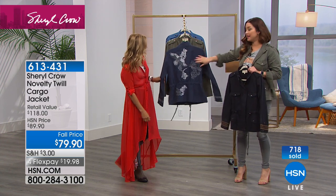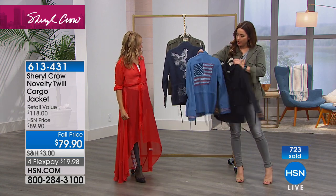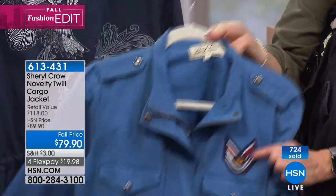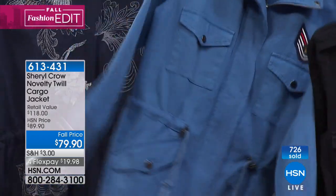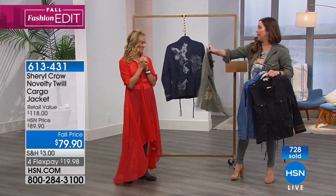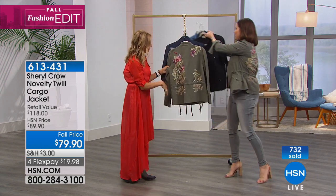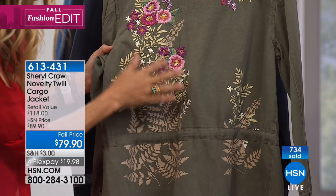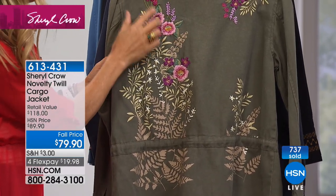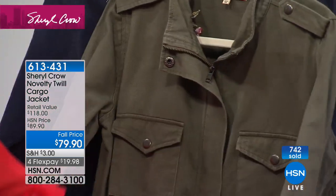So good. That again is going to be the navy. I'll show you the chambray again. And the chambray, by the way, has the flag motif that has the embroidered stitching all the way around and then the little patch in the front. And then I want you to take a look at the olive, which is the option that I am wearing. Everyone's been loving it, and this is going to be your first to sell out. It has a screen, but then the flowers have been embroidered, and that's definitely a throwback to vintage. Just beautiful threading, a beautiful design that comes up over the shoulder, and there are epaulettes on the shoulder as well.